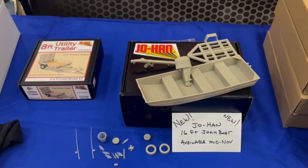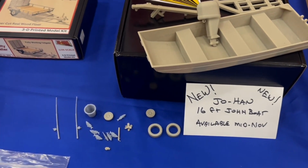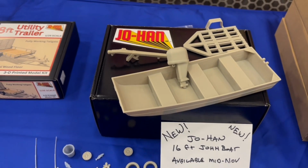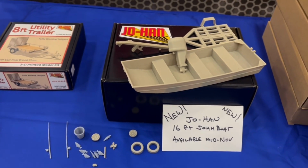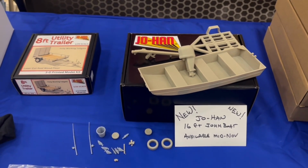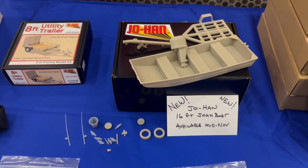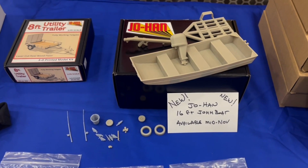They got something new that you will for sure see me build. I've been looking for a kit like this for a long time. It'll be out in mid-November. I talked to him. He's going to get a hold of me as soon as it's available. And we'll do an unboxing and a full build of this one.